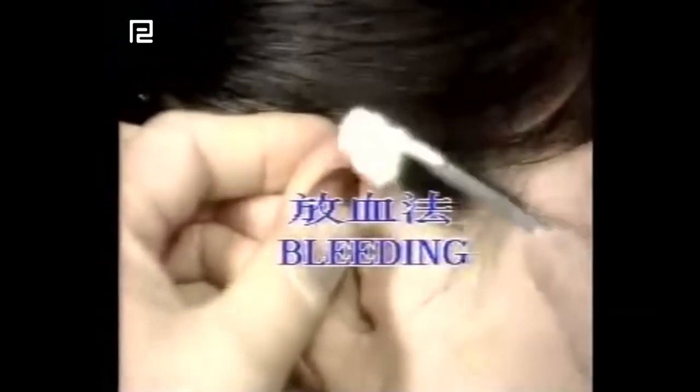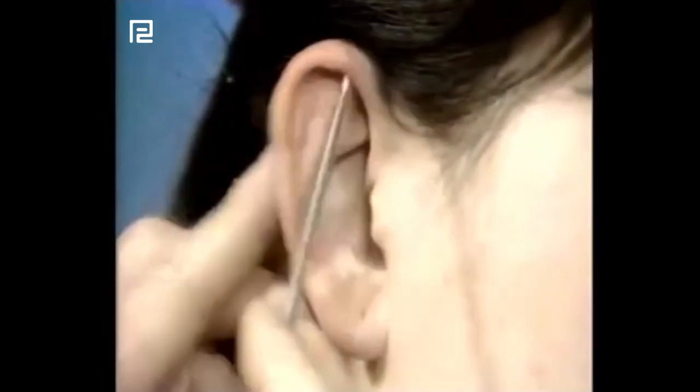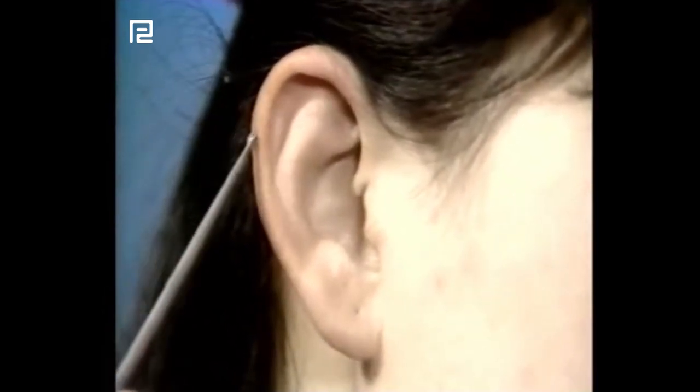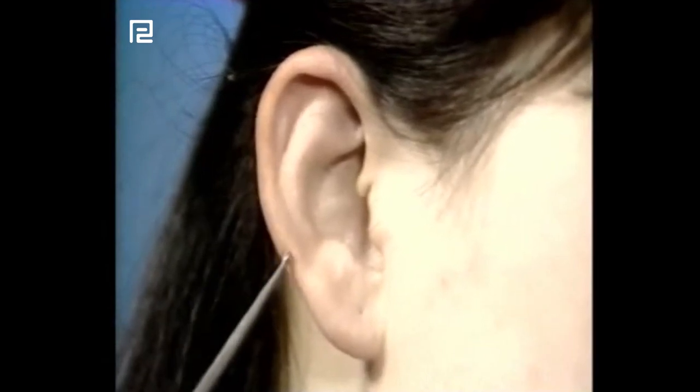Bleeding. Auricular bleeding is applied by puncturing an ear point with a needle to treat heat syndrome, inflammation, hypertension, headache, dizziness, ophthalmic, and dermatological disorders. Common points to be bled include ear apex, tragus apex, adrenal, liver yang, helix 1 to 6, the groove and lung area on the back of the auricle.